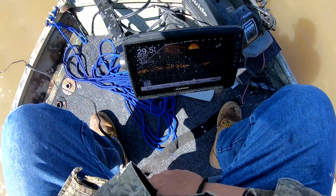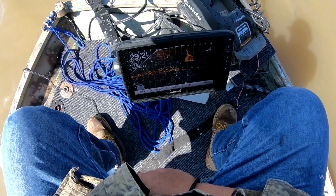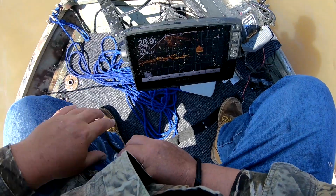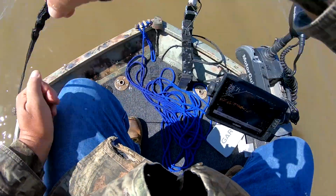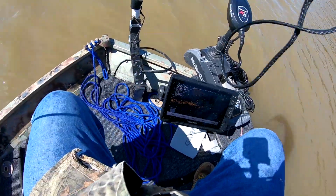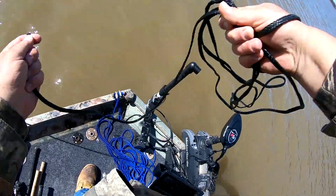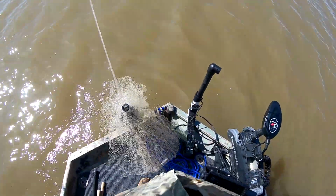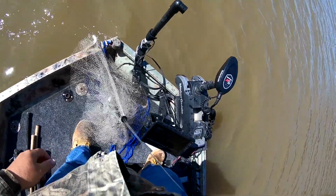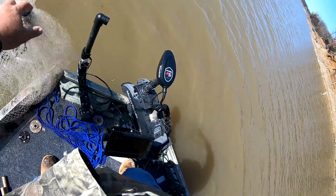There goes the net down. Going through them right now. And all these seem like they're about 5-inch shad. Let's see if we got any. They're kind of hard to get when they're like that. Yeah, we got a couple. Got one there. And that's about the size of them, about 4 or 5 inches.